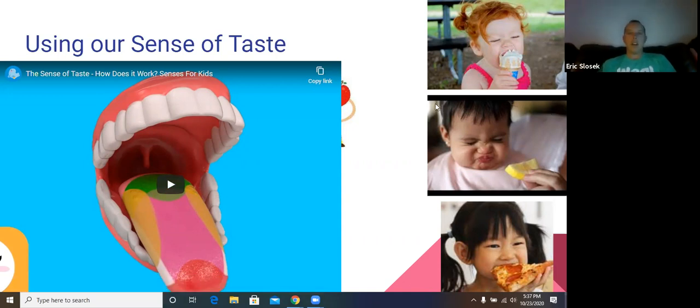We are on to our next sense, one of our five senses. We've talked about hearing, we've talked about sight and seeing, we've talked about smell in with our nose, and we've talked about touch with our hands on our skin. Now the other one that we have not talked about is taste, our sense of taste, and we use our mouth, our tongue, and the roof of our mouth to help us with our sense of taste. Here we go. Let's get right into the video.